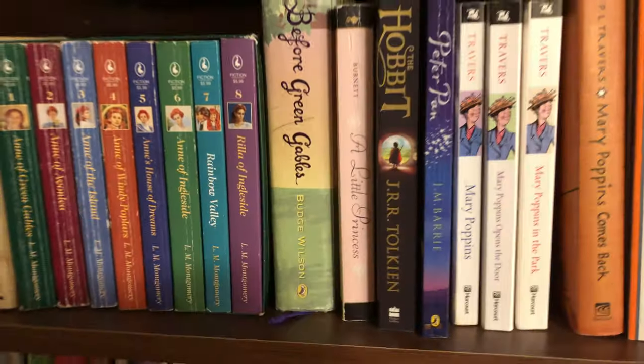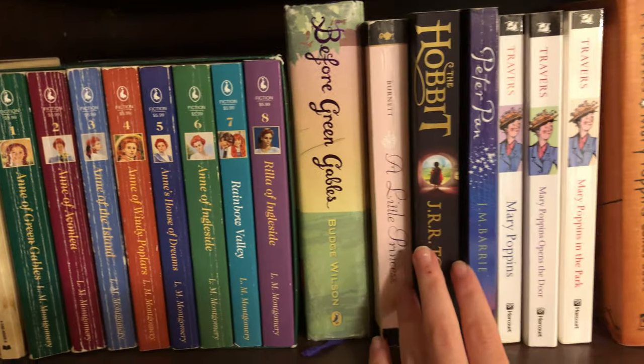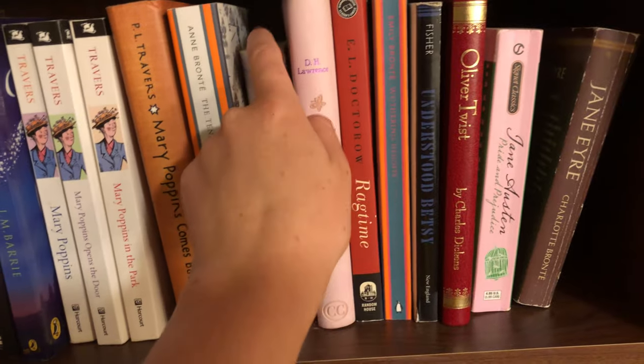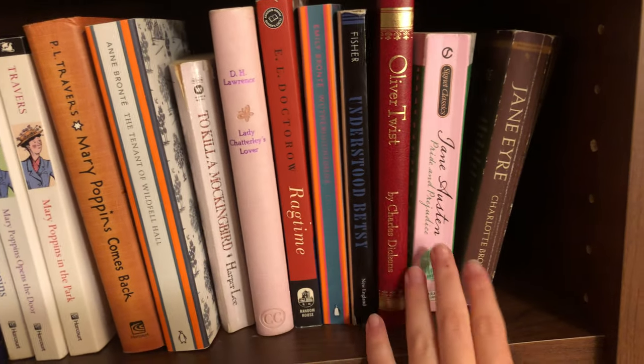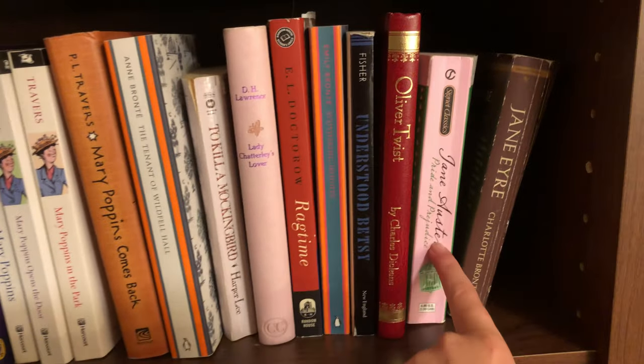Down here we have my classics. So the Narnia series, the Anne of Green Gables series, Little Princess, Hobbit, Mary Poppins, and then we get into To Kill a Mockingbird, some of the Brontes, Oliver Twist, Jane Eyre. I think I have more Jane Austen. I'm just not sure where they are right now.